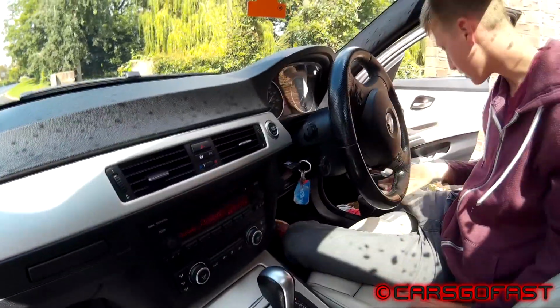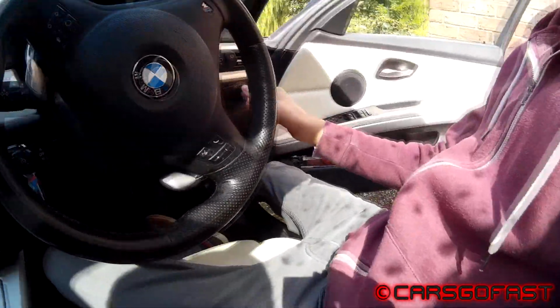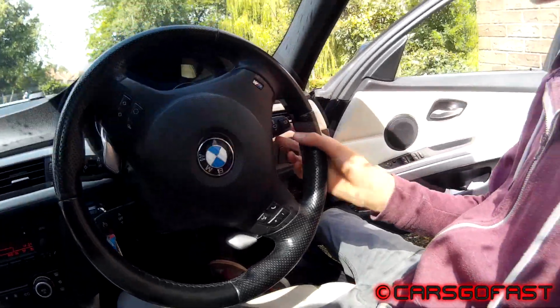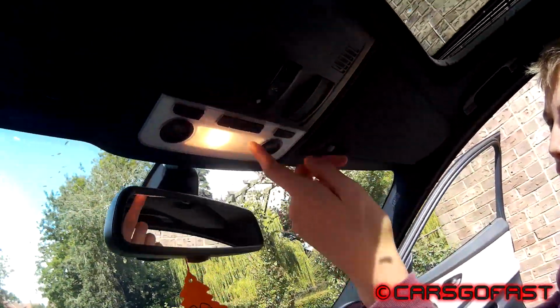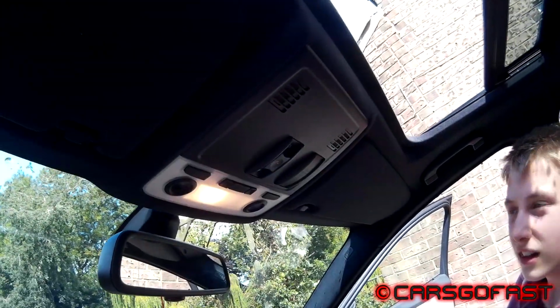The wheel, again, stalks for different things. Around here there's the headlights, so you can switch them on and off. They're supposed to be automatic on this car, supposed to come on by themselves, but they don't. And up here we've got the controls for the sunroof, which opens like so, and then shuts again.